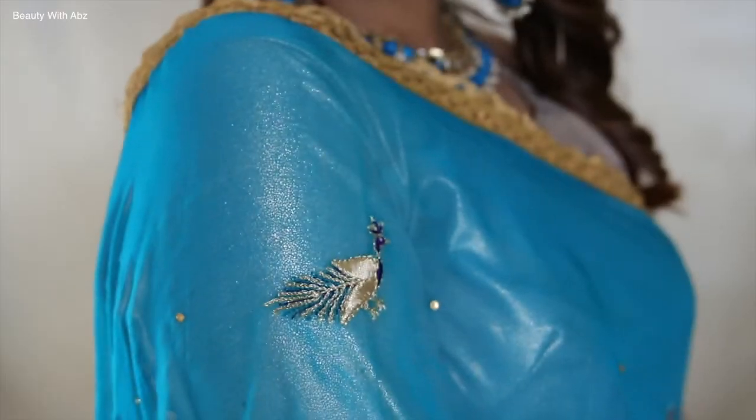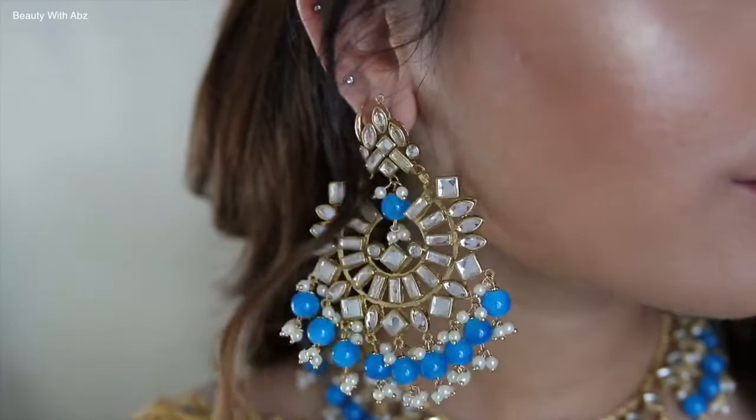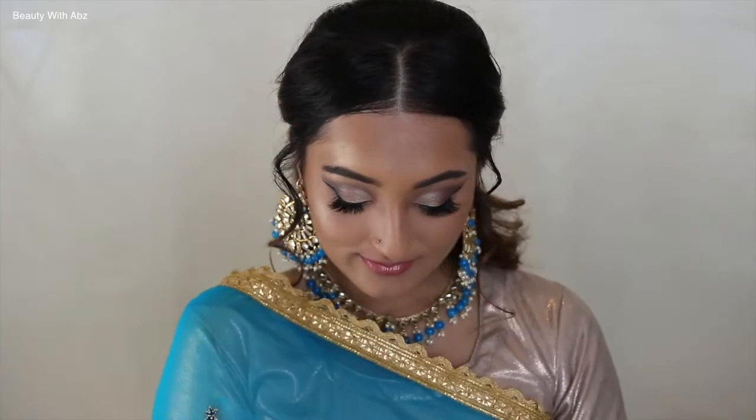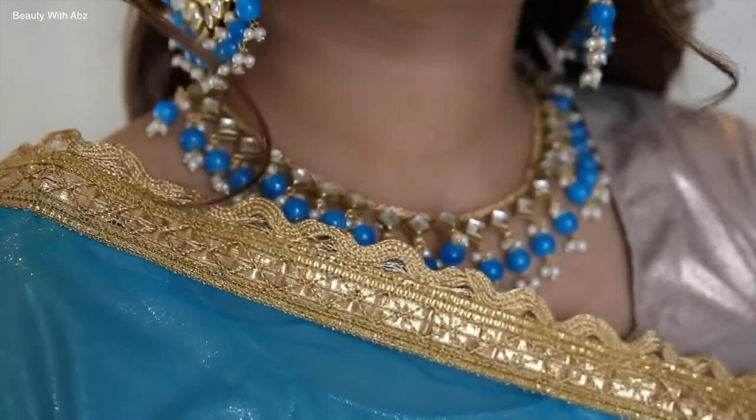I'm just going to use a little bit of this Fix Plus all over my skin. Now time to accessorize. And now we are accessorized.